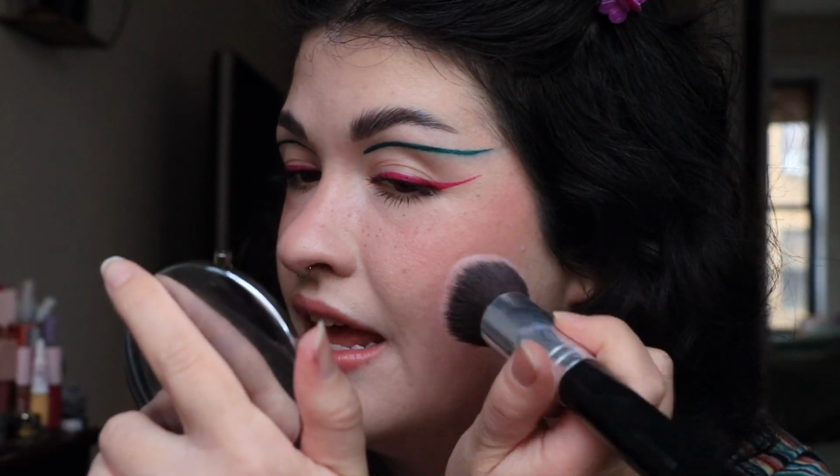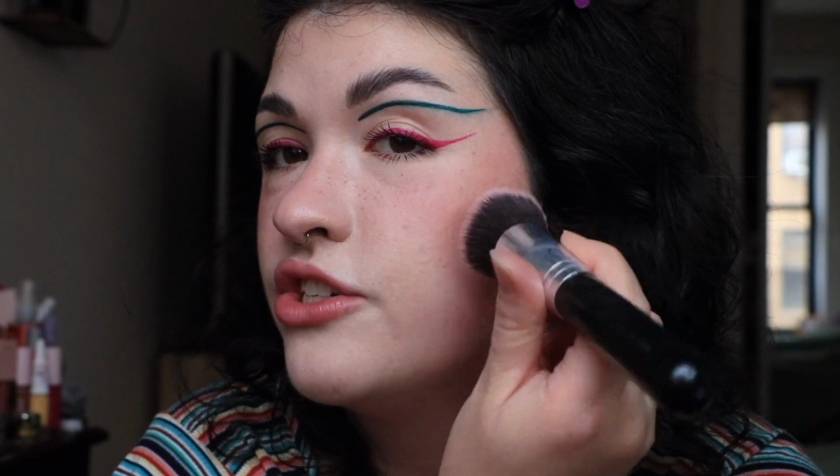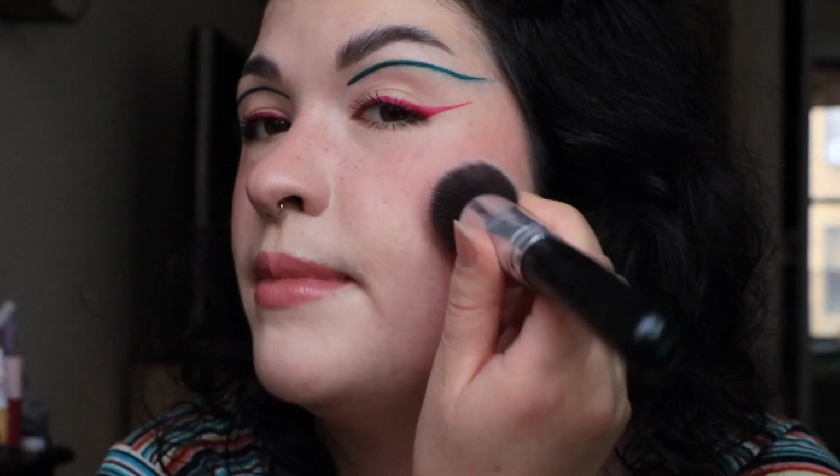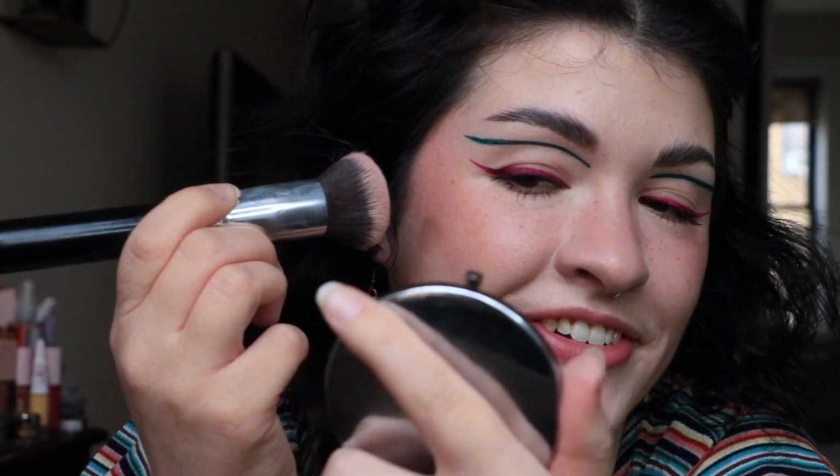She also used the Charlotte Tilbury contour wand, which I have heard is effortless to blend out. So maybe if I had used that, it would be blending better. I'm gonna try just going like this. Let's just dab, dab, dab, dab. Is it blended? Okay, let's move to the other side for a second.